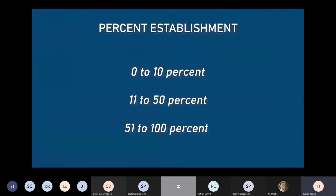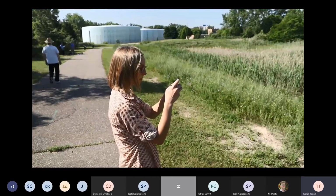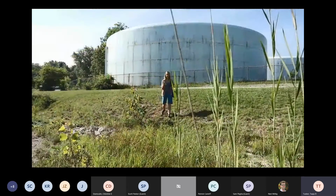You can report this as either 0 to 10%, 11 to 50%, or 51 to 100% establishment. Depending on how you enrolled your management unit and how you set those boundaries, you may not even start with a management unit that's over 50% established. We suggest that you take photos each time you visit your management unit so you can answer future monitoring questions.